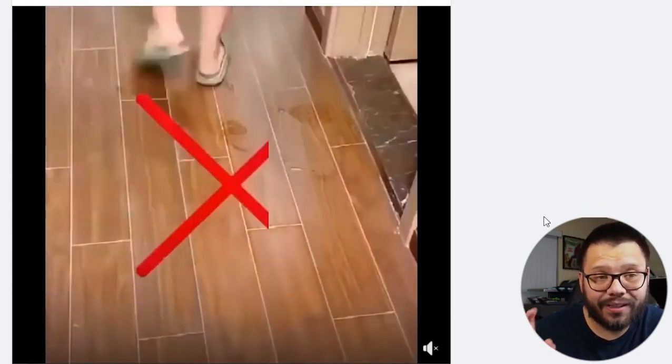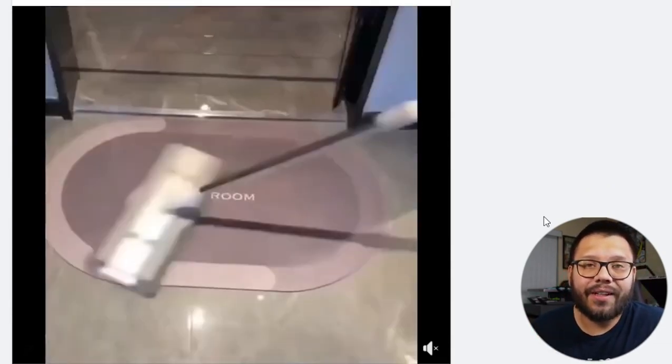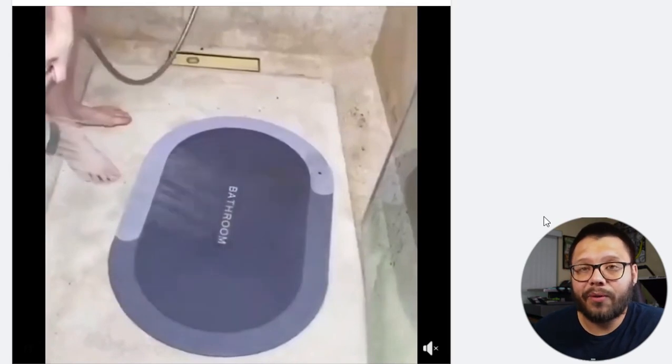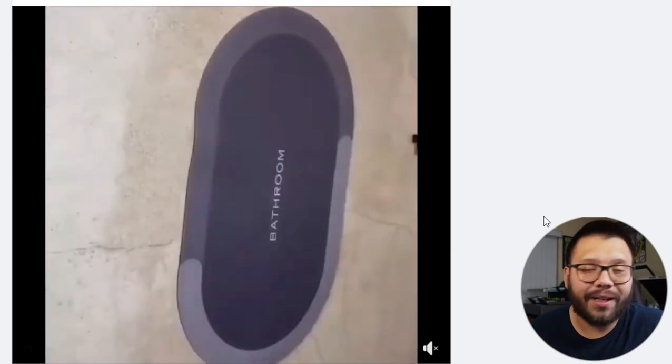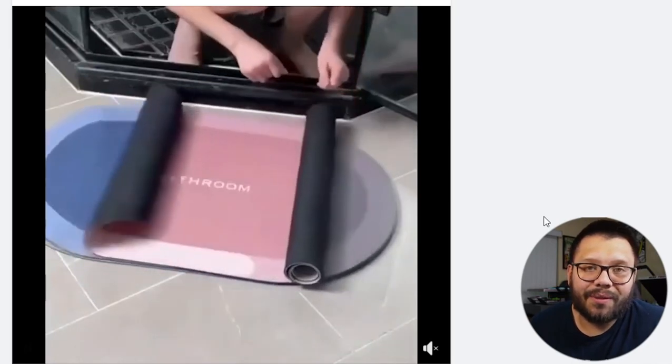So the magic in this is pretty much that it absorbs all water. So you're not going to have any water trails. You're not going to have a wet floor. Everything stays on this bath mat. And honestly, they're doing a pretty good job at showing it. Pretty easy. All you have to do is just simply spray some water on it.